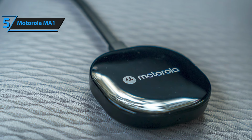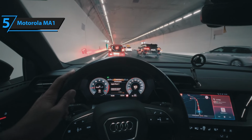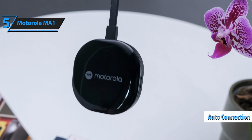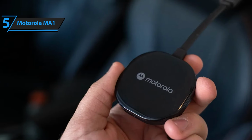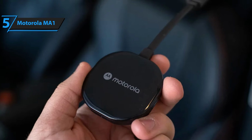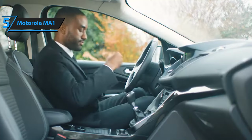It's also certified by Google, so you know it plays nicely with Android Auto's updates and features. One of the coolest things about the MA1 is how effortlessly it blends into your daily routine. Once it's plugged in, you basically never have to think about it again. It remembers your phone, automatically connects every time you hop in the car, and maintains a strong, clear connection no matter where you're headed. Even if you're switching between multiple apps or using Google Maps while streaming music, this thing doesn't miss a beat.